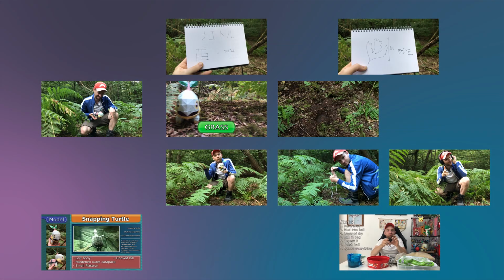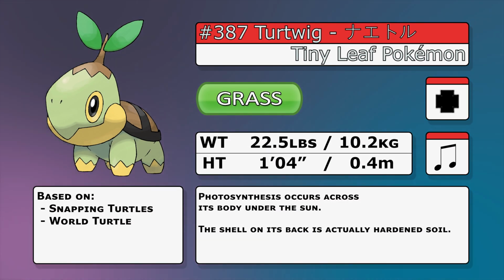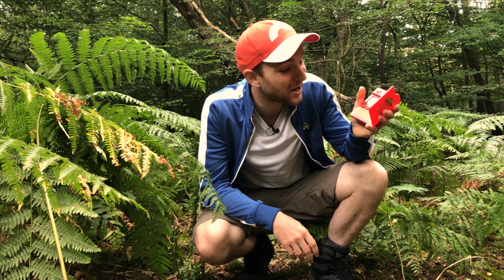Now we've got the raw data compiled, let's see what it does to our page. And that's Turtwig's Pokédex entry completed! Let's take a quick read of what its biography says. Photosynthesis occurs across its body under the sun. The shell on its back is actually hardened soil. Hopefully they're not relying on my Dorodango skills for help with this. And that is another Pokédex entry updated.